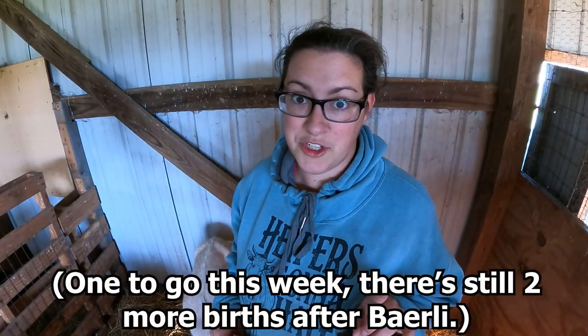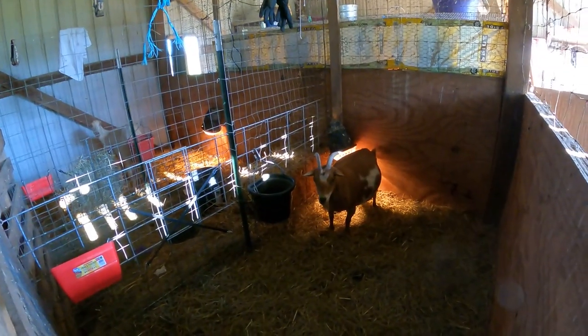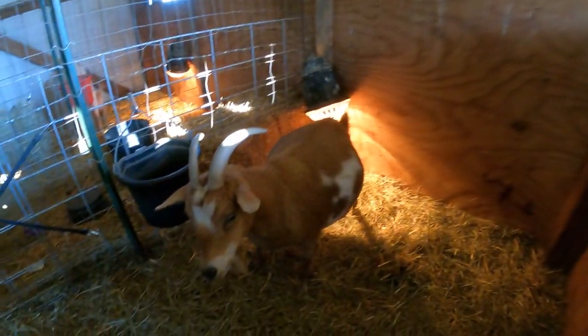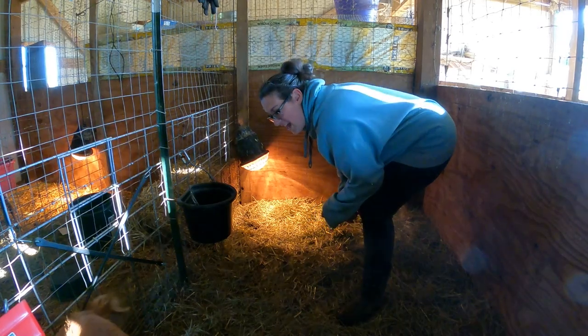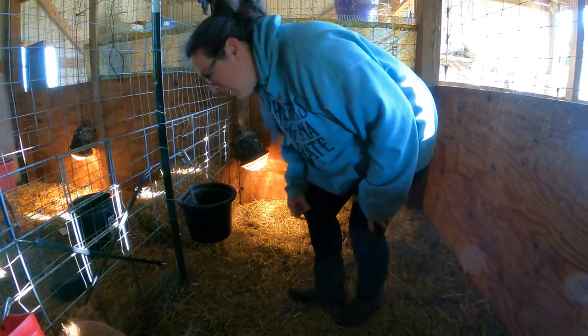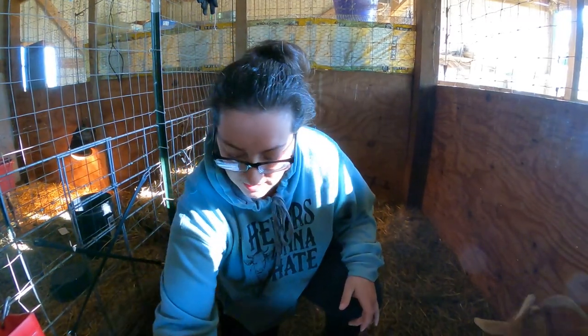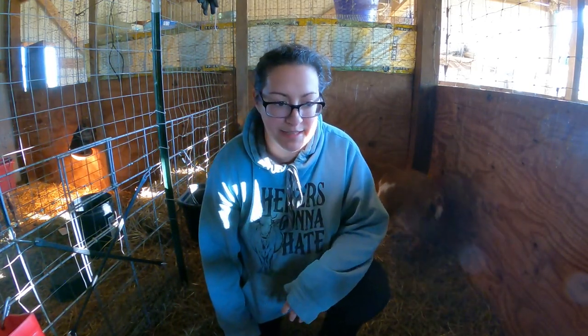So, one down, one to go. We still have big old Barley to deliver. Ready for me to check you? No, we want to get out of here. She has really hated being checked. Oh, I think your udder's growing. So no surprise, she doesn't appear to have any ligaments. Her ligaments have been super soft and essentially non-existent for around five days. And her line likes to do that.